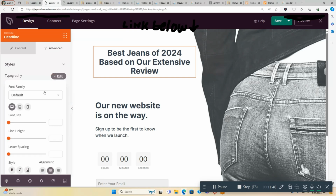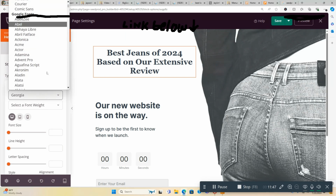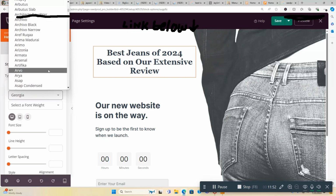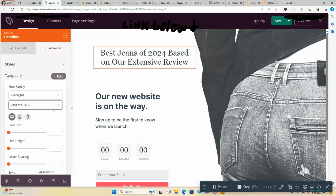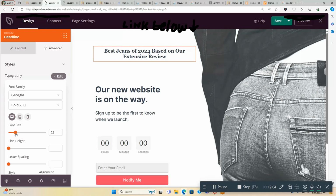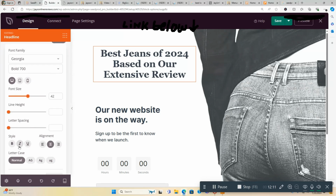If we want to change the typography, the font, we can do that. You can see here, there's so many on here. Just find out what works for you and the size and all that good stuff. Select the font weight. You got normal, see, it's shrink. You got bold. Font size you can adjust right here. This is the easy way to do it. Line height, you got letter spacing, style, alignment, letter casing. You can switch here.